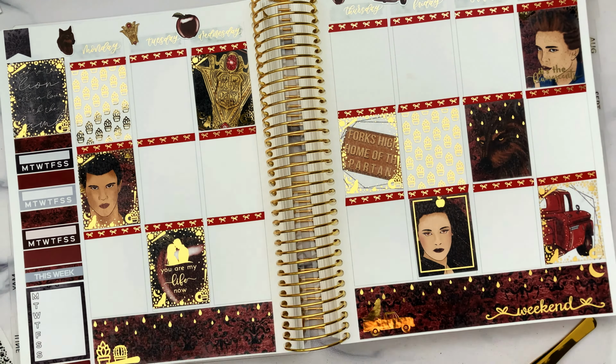Can't wait to see your guys' spreads with this and see what you pick up and in what foil colors. So this is available in my shop now. It is the Bella collection.